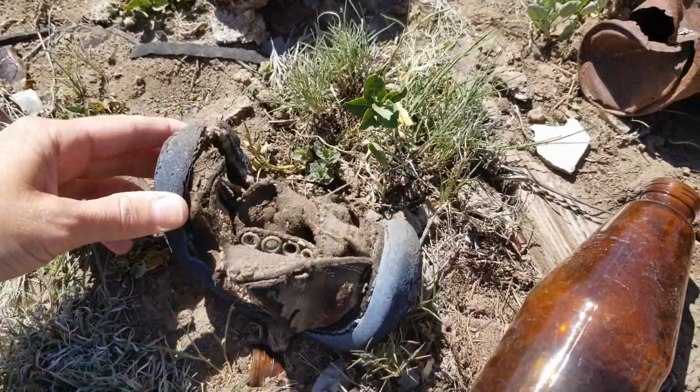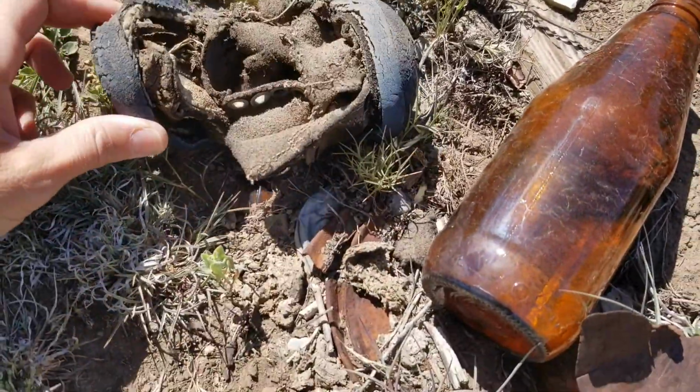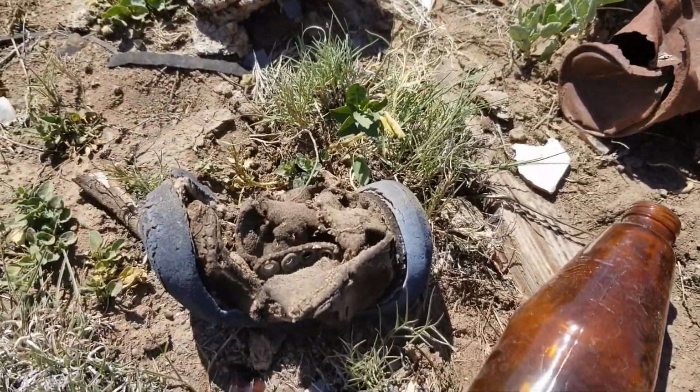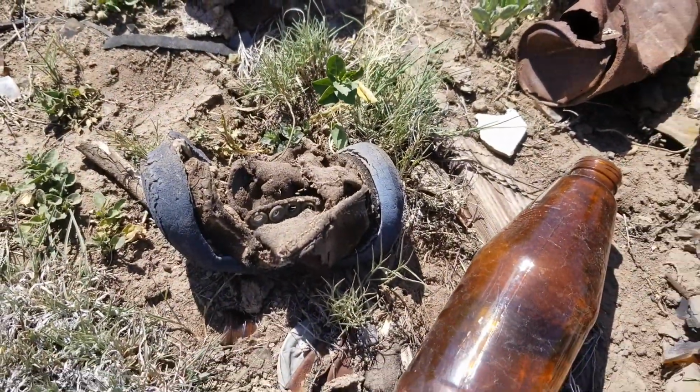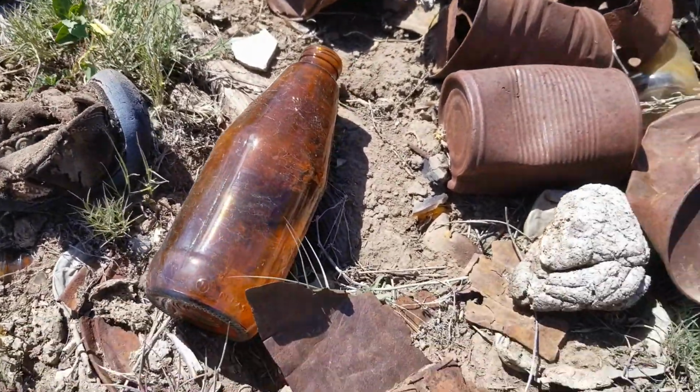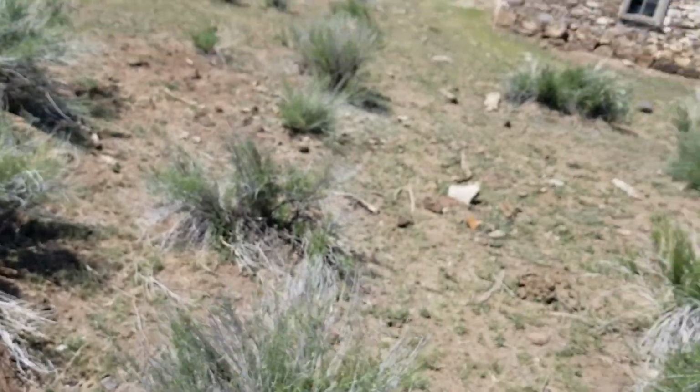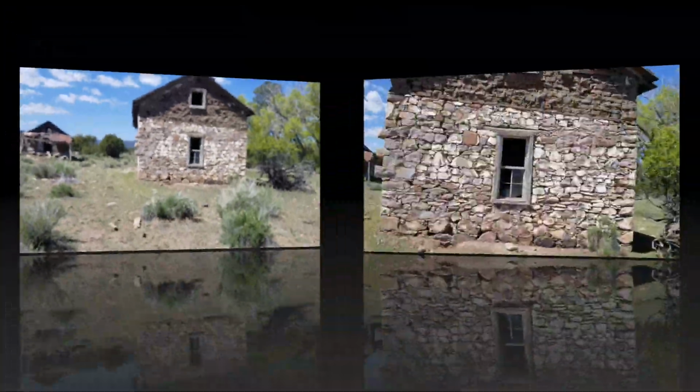Oh, wow, look, that was a kid's shoe. A little tiny kid's shoe. And look how shriveled up it got from the weather. Okay, so there was probably a kid living here, and there was probably a boozer living here. We know that much. Let's continue on and see what else we can figure out.